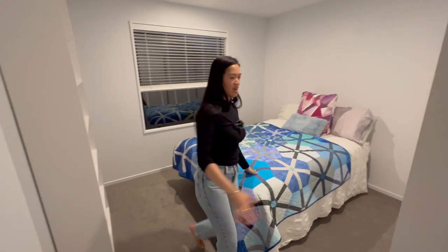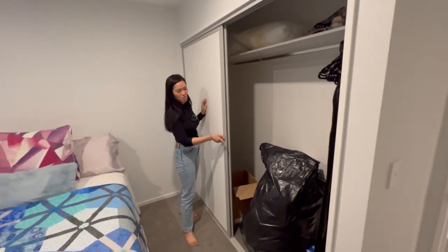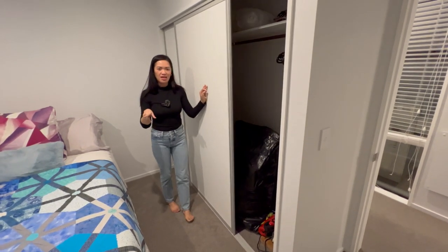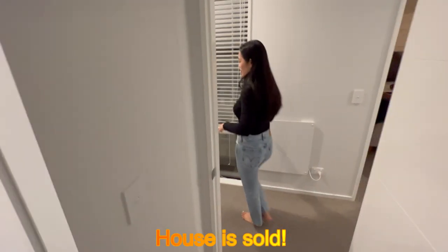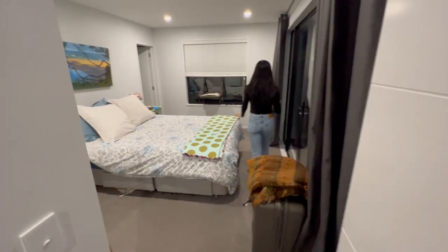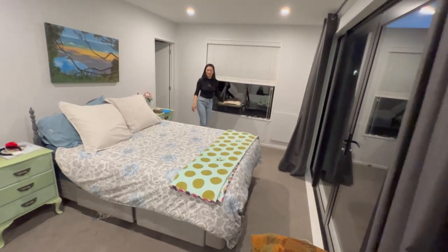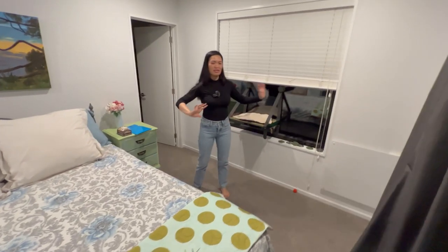Over here, we've got a sliding door that opens up to a closet space. There's a rubbish bag there because it's our open home tomorrow. But I think by the time you watch this video, we would have already sold or rented this house out. And over here, the last bedroom, which is the farthest side of the house, is our master's bedroom where we have our rest. This is a hammock where one of our cats likes to sleep, but Lily sleeps with me because she's a good girl.